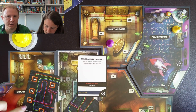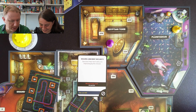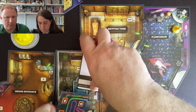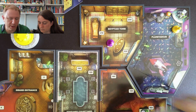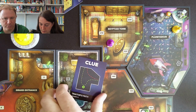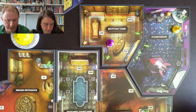Solved. Ancient security. Success. Your tech skills improving by the minute. Discard puzzle cards U1 and U2 and take card 237. Nice. 2, 3, 7. What I should probably do is glue these to the table. Right. 2, 3, 4. Clue. There we go. Another traitor's path. And where does that go? That's in the Egyptian tomb. Yes, it is.